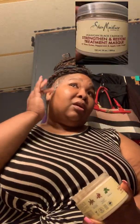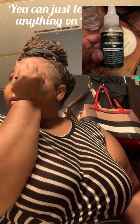Let's get into our morning routine. So I'm using the Shea Moisturizer Jamaican Black Castor Oil. It strengthens and restores. And if you watch my vlogs, you can see my baby hair is growing. Now, normally I do not have sides. But this stuff is really growing my hair. I'm not putting in gel anymore, not as much as I used to. I'm using this frequently. I've also been using the 10-in-1 Hair Growth Oil made with 100% organic oils. So check that out.